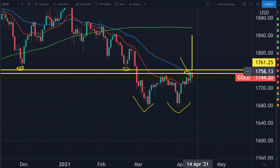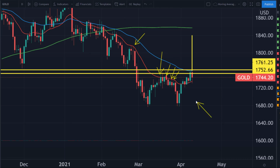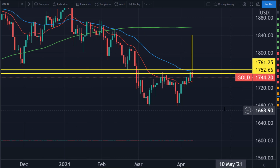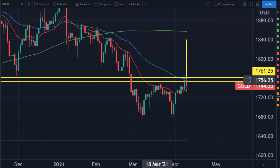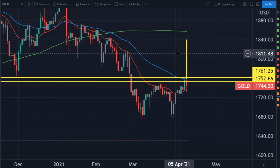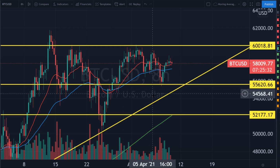Just before 1760, it hit that 50 exponential blue line on the daily and then came on down. So the problem with gold right now is it's respecting this daily 20. That is amazing. Look at it respect dynamic resistance from the top, dynamic support as it buys through. So this is good news for gold traders, but we need a little bit more, that final catalyst to complete the movement so that we can see the double bottom start to play out and move up to the 1840, 1850 zones or areas.